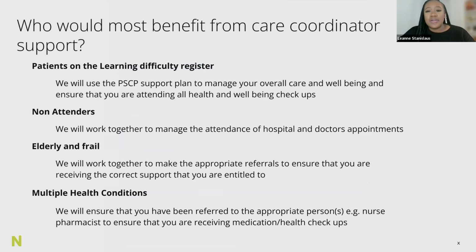So who will benefit most from care coordinating support? Here's a list of individuals that you may identify. Usually patients on the learning difficulty register, non-attenders, elderly and frail, and patients with multiple health conditions. Next slide.